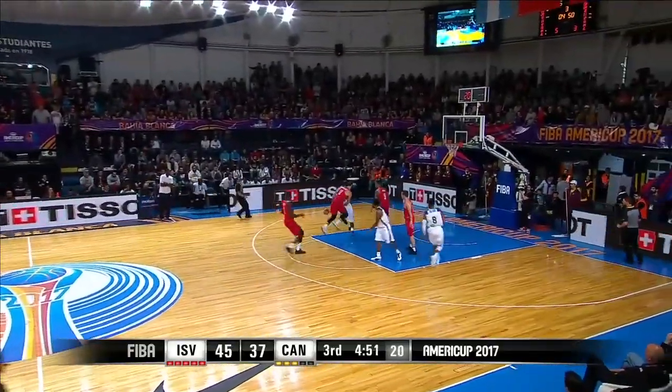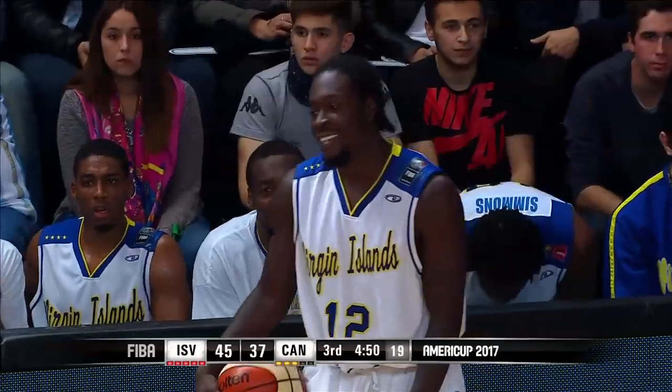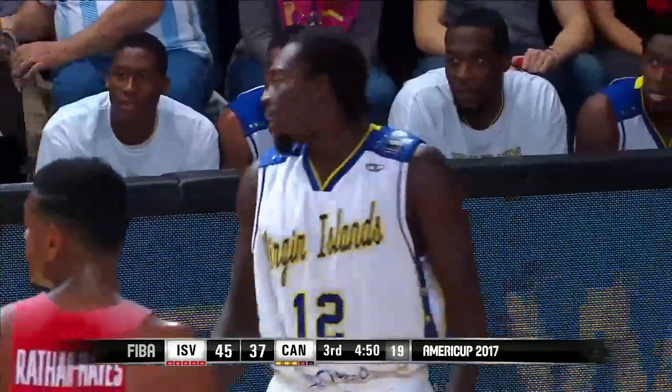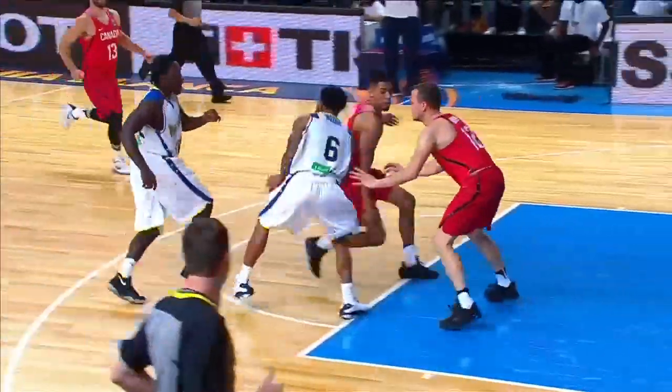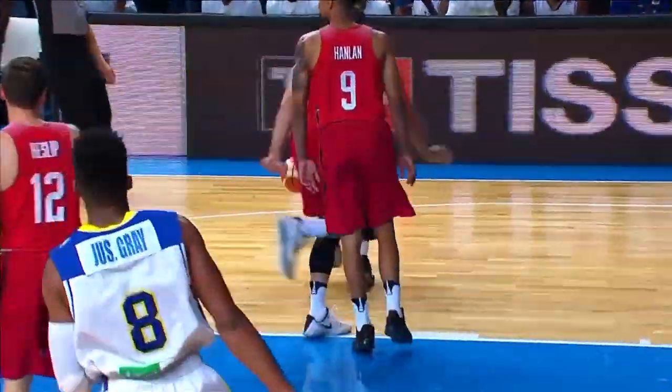Running the court. Hart and the foul by Murphy Bornatowski. That was a very weird fast break that Virgin Islands ran. They took space away from each other. See how close Hart and Hodge were running the court. They didn't pay the price, but that was a mistake, a turnover waiting to happen there.